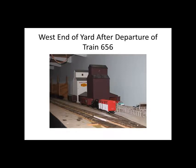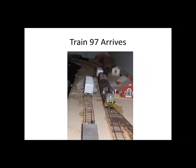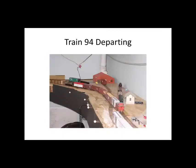And 656 departing. And then the 97, the freight, arrives. This is the one that's come up from North Battleford. Supposedly this is 2 days later. And again, he does his switching and gets everything rearranged. He's tied onto those cars on the siding and he is ready to depart. And there he is departing.